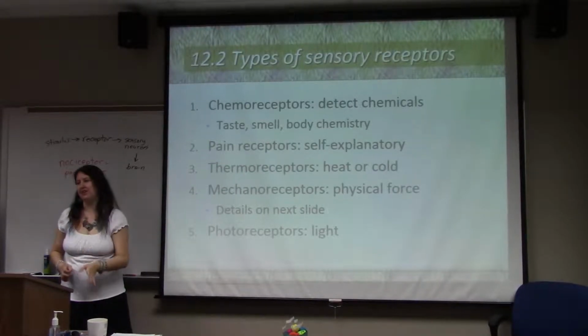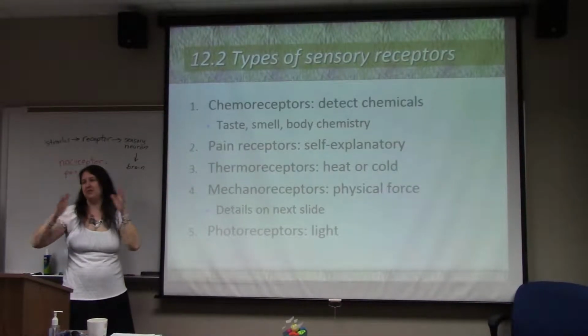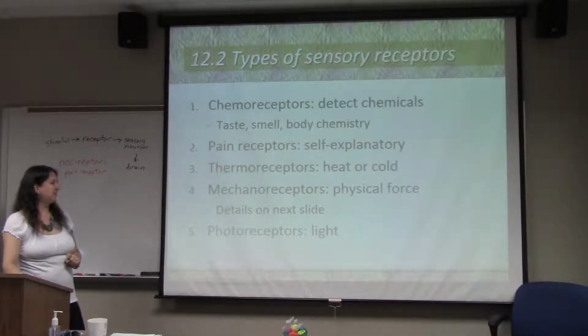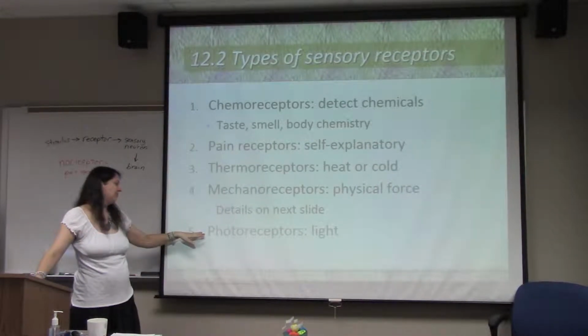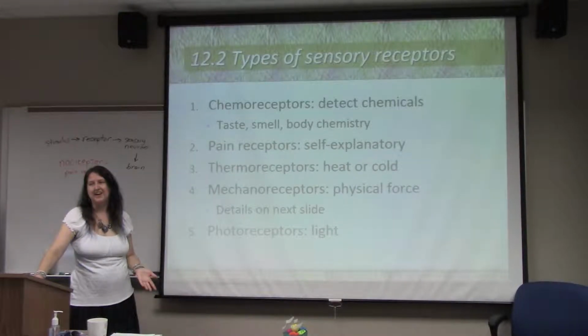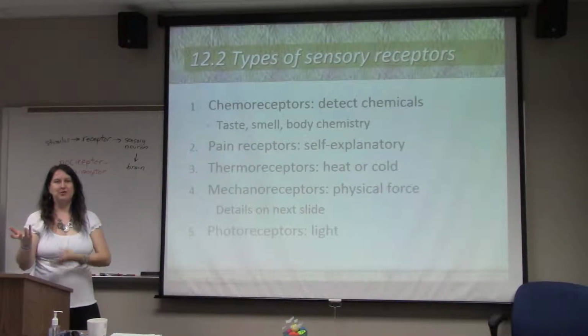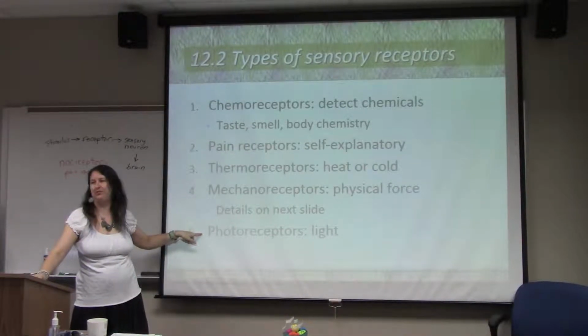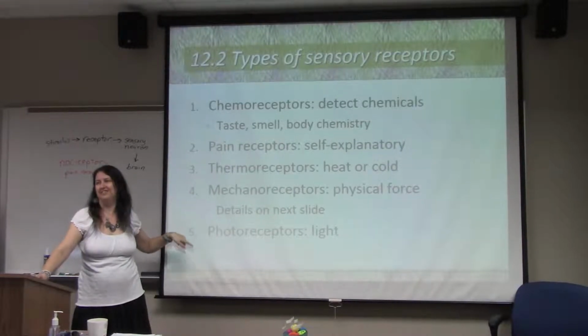Mechanoreceptors detect some kind of physical force. This is the most diverse category. We'll look at some types of them on the next slide. Photoreceptors detect light. Photography is light writing. What sense would these be used for? Vision.